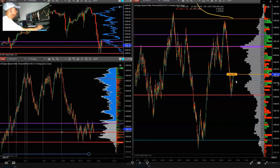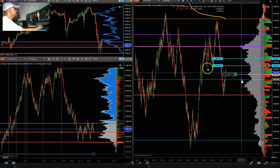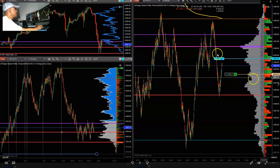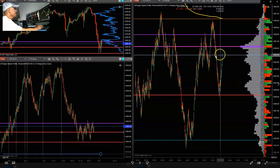Long. Now I'm taking a few quick ticks here because of some resistance in this area. But like I said, I identified more of my resistance area for my target right here at the 42.95 area. So there we go. You see me circling the area there. That's the area where I've identified my target.